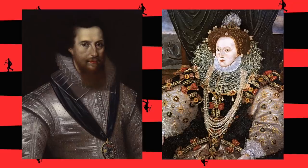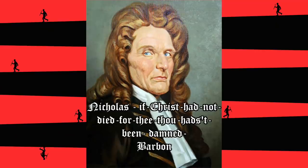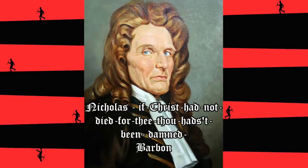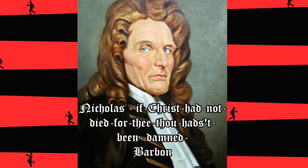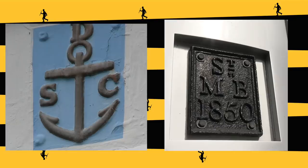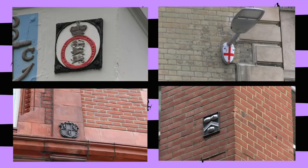So anyway, around 1670, some builder came along who had the rather excellent name Nicholas, If Christ had not died for thee, thou hadst been damned, Barbon. He came along and knocked it all down. Back in the 17th century, it was very fashionable to have these long puritanical names like that. Quite a lot of people had them. Anyway, 2 points if you spot the boundary markers, and 2 points if you spot these property markers.